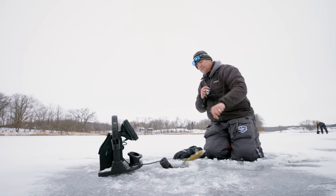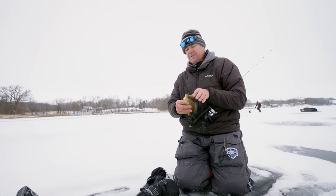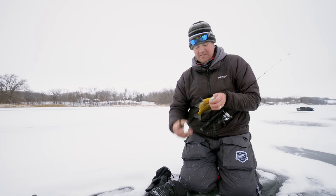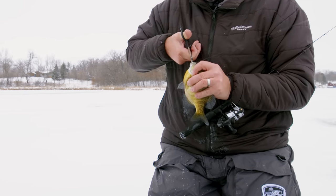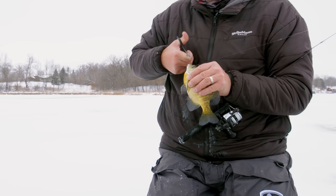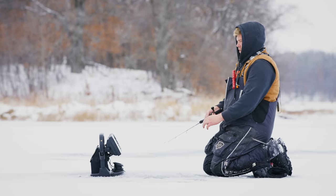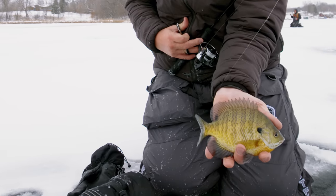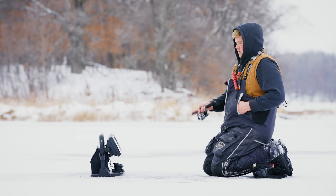Hey, well, that's a bad news gill for Konnor. He does like those quite a bit. Come here, you. Boy, did he woof that down. It's out of character. They went from being real lethargic to him coming right up and just pounding that thing. All right, nice little eater. He's 7.5. I don't think he'd hit 8, but that one will be good.